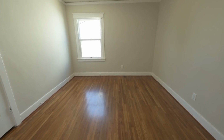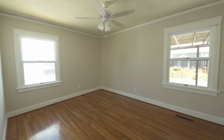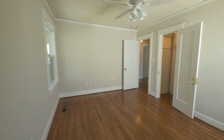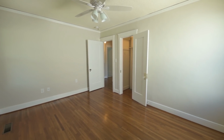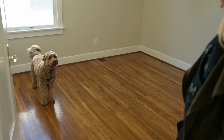This is the guest bedroom. The only downside is the windows are not in a symmetrical place. I mean, I guess they're symmetrical to each other because they're both on the very end of each wall, but it's kind of hard to figure out where to put the bed. So we're gonna make this kind of, can you see her? You're like a person, you're so curious.